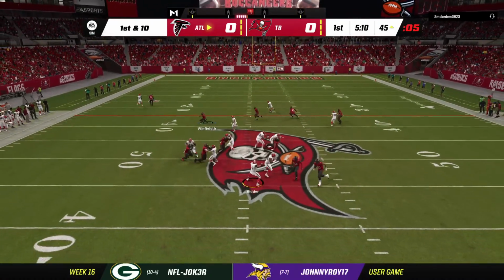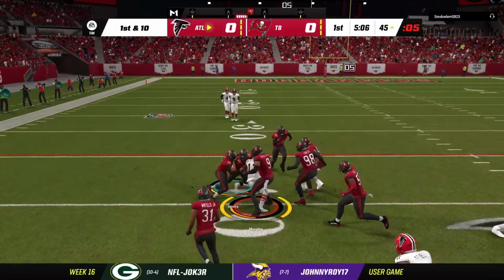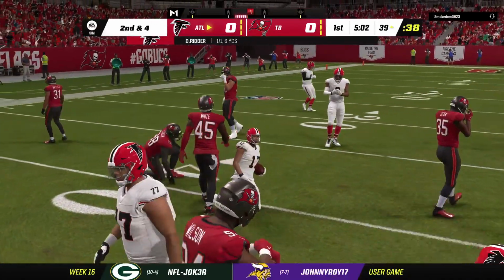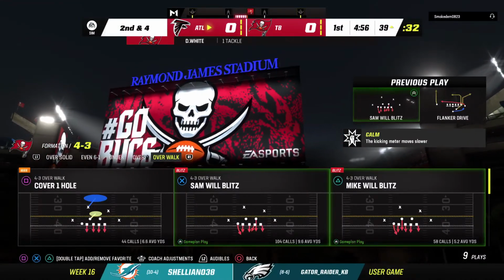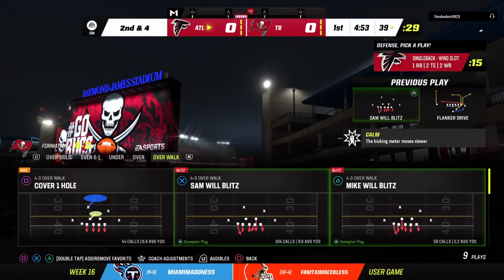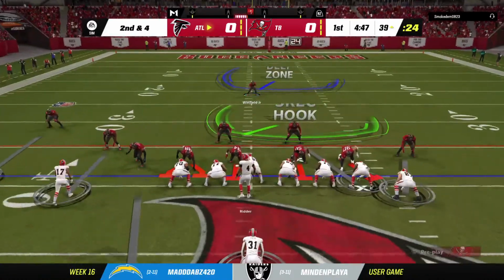Back to throw now on 1st down. Looking for Murphy, and he finds him, complete. And he'll be brought down inside the 40-yard line. And I think this is a route we'll see more of as this game goes on, because with his speed, they want to get him the ball in space on drag routes just like this. They want him to get the ball and run after the catch. Good job there, though, holding him for a short gain.